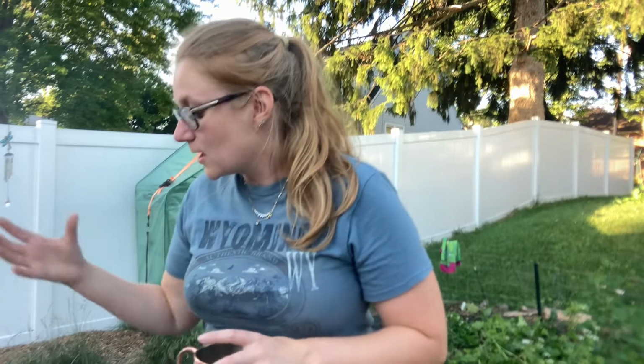When I freeze it, I don't blanch it. I just wash it, take it off of the stem, tear it into bite-sized pieces, and then flash freeze it on a cookie sheet. Once it's flash frozen, I put it in my bags and put it in the freezer. That's going to work really well. Kale defrosts really well, so I'm not worried at all about that. And it's going to be great.